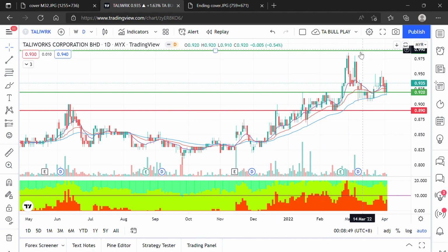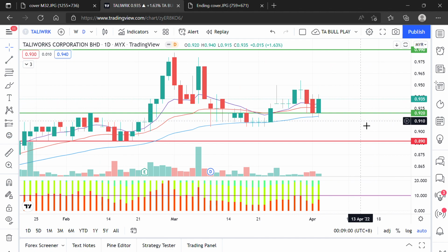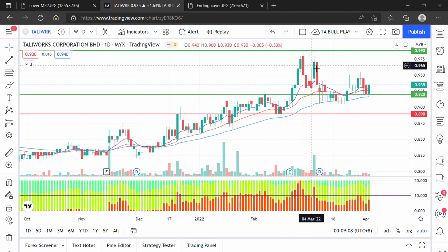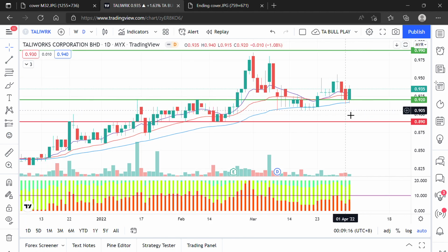So this is considered wave 1, this is wave 2. Whether it is preparing for wave 3, I believe it has the potential, as I see from the chart right now. So this is also the reason why I'm putting TALIWRK in this episode. Because as you can see from the formation, after the first push up over here, hitting the high of 98, and then doing a correction and getting supported on the moving average line, so far the share price seems to have stabilized. So whether we start to have another wave, I believe it has the chance, as long as it can be supported on the moving average support.